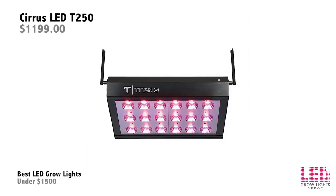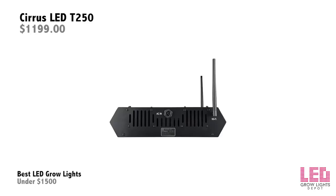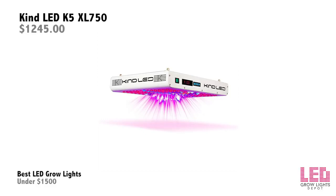The large amount of red light in this fixture helps to drive photosynthesis most efficiently without any wasted energy. The spectrum can be customized and dimmed for seedling to harvest growth. This light fixture will cover a 3x3 area for flower while only drawing 250 watts and will replace a 500 to 600 watt HID grow light. The T250 is 19.6 by 15.1 inches and it weighs 26 pounds. This light is highly recommended for home or commercial growers. 5-year warranty. Kind LED K5 XL750.